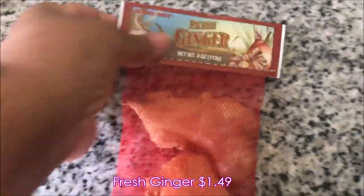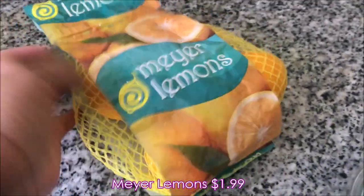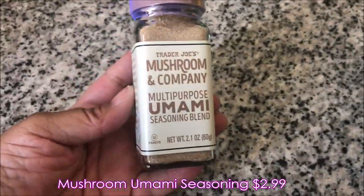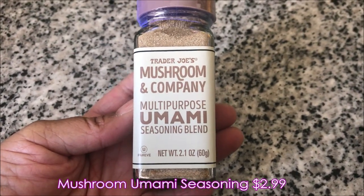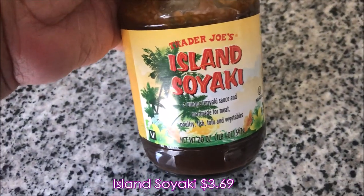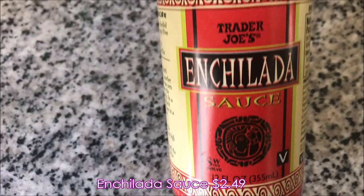I picked up some fresh ginger. Another repeat buy is some Meyer lemons. I picked up two of these. And then this was a new buy, Mushroom and Company multi-purpose umami seasoning blend. I picked this up. And then I got the Trader Joe's Island Soyaki. V on the back. And I picked up some enchilada sauce.